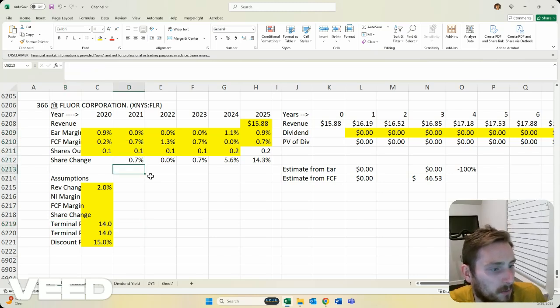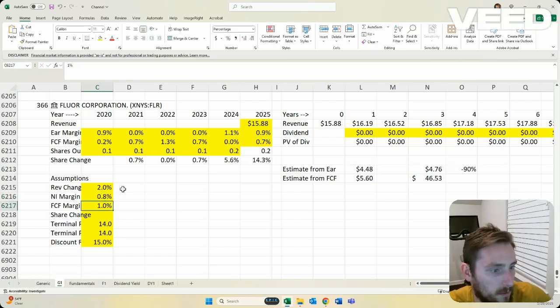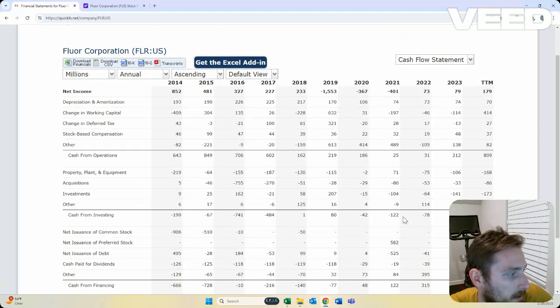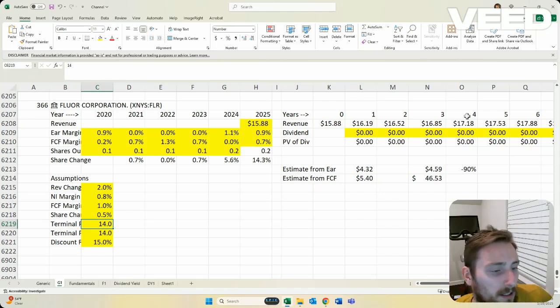And for margins, we're looking very low here. I don't know. Let's do 0.8% and 1%. And then for share change, 1% for them is about 80 million. We're not really seeing much movement here. Stock-based compensation is maybe half that, so maybe increase the shares about a half. And it's nowhere near the price we're looking at. So this would be something I would not waste my time on whatsoever.